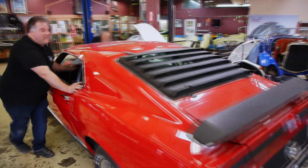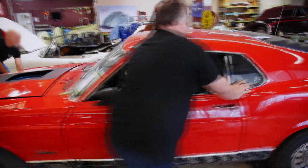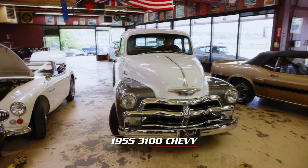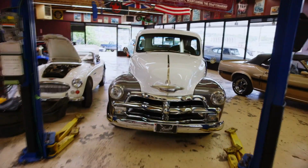We're making room for a 1955 3100 Chev. Beautiful truck, 454. It's a really sweet ride, for sure. And every now and then we have a project that comes from the heart, and this is one of those projects because the owner is starting to have a hard time driving the truck because it's manual steering.